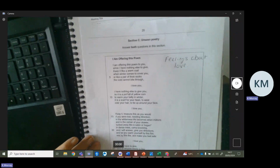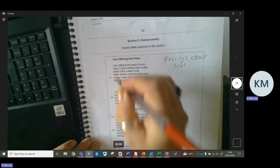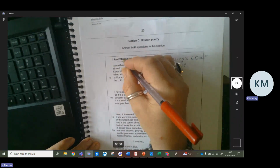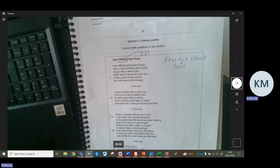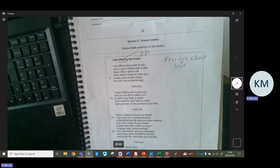With this poem, we can actually start with the title. That's not always the case, but I was struck by the use of language. I am offering this poem, and I thought the use of the word offering was quite interesting there. It's something almost like a gift, isn't it? And I felt that the poet was offering. When we offer something to somebody, it's this idea of presenting them with something. It's not I am giving this poem, it's an offer, isn't it?